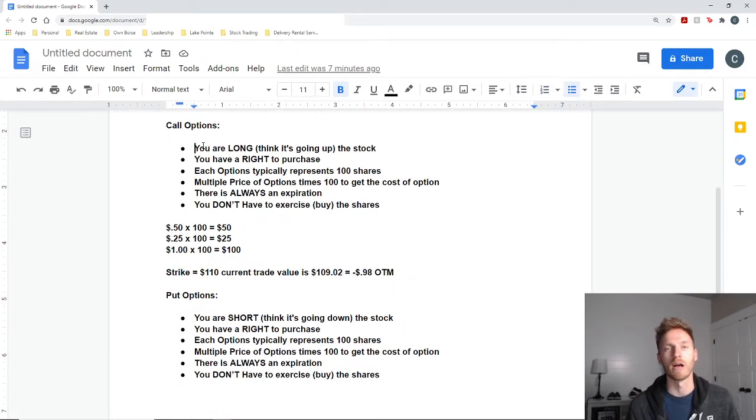If you're buying a call option, you're long on the stock, and that means you think it's going to go up. That's just a fancy term that they use. You think that stock will continue to rise, so you're thinking long term. You have the right to purchase it. You do not have to. You have the right. Each option typically represents 100 shares. This is where people can get kind of confused. So if you're buying an option, it's bundled in a package of 100 typically. So your option price, you're going to multiply that by 100 to get to the cost of the option.